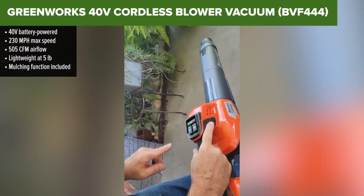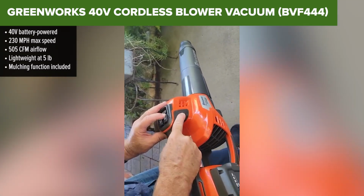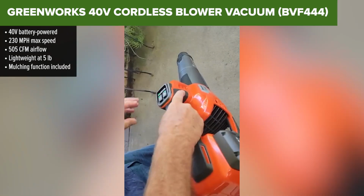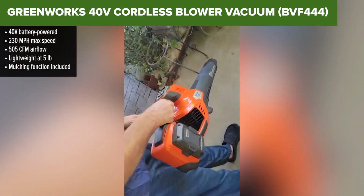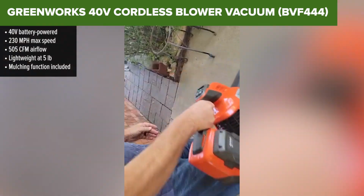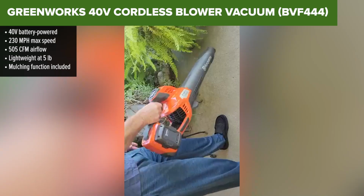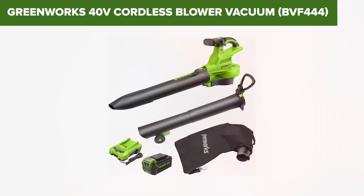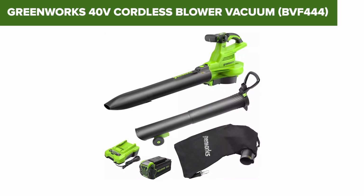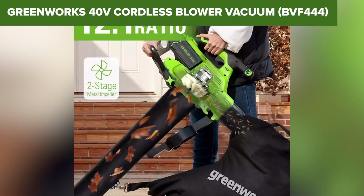Taking the runner-up spot is Greenworks cordless blower vacuum, and this one's a sweet spot between power and convenience. It's got enough airflow to handle typical yard cleanup, and it's cordless, so no messing with outlets or extension cords. At just 5 pounds, this tool is easy to maneuver even for longer jobs. The airflow hits 505 cubic feet per minute, which is better than a lot of corded models, and it doubles as a mulcher, helping you cut down the leaf volume into the bag. Plus, the brushless motor means quieter operation and longer life.